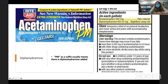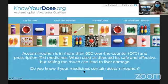Now you'll see on this particular package, it also talks about new warnings information about different ingredients in here. And this goes with acetaminophen. There have been some more warnings about acetaminophen because it is in so many products, both over the counter and prescription. And so you need to be really careful that you're not taking too much acetaminophen. The American Pharmacists Association, again, the group that publishes our textbook, has a campaign at knowyourdose.org. So look at what medications you may have at home in your medicine cabinets that contain acetaminophen, because you don't want to take too much of it.